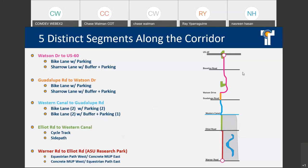And the corridor is basically broken into five distinct segments. Starting in the south with Warner Road to Elliott, we'll be introducing an equestrian path or trail, as well as a multi-use path side by side. We had two alternatives, one with the equestrian trail adjacent to the privacy wall along the residences. And we'll also take a look at having it on the east side. So we're looking at two options. I'll get into that in more detail in the upcoming slides.